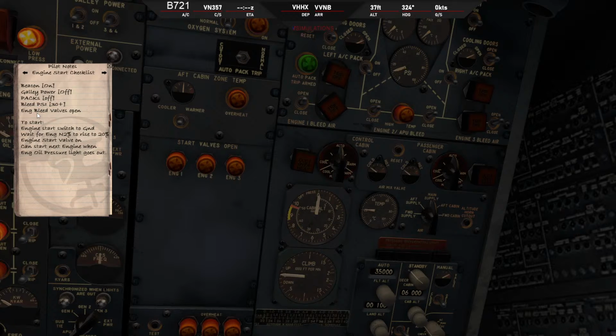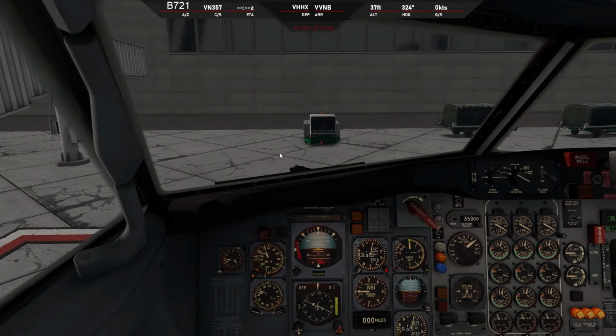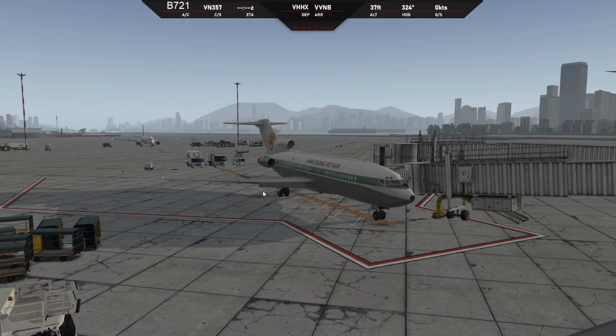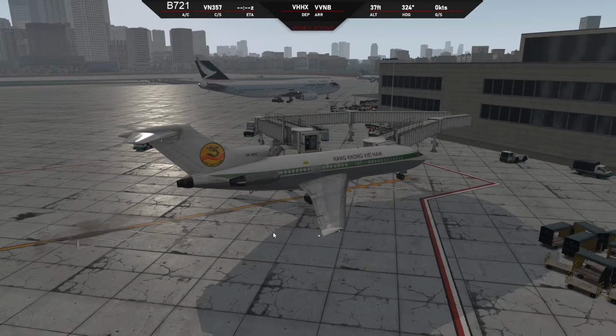Packs off. You can hear the bleed go off. Engine bleed valves open. They are all open. Here comes our start PSI to start. Start switch to ground, wait for N2. We're going to start them up and do a power back. So, no pushbacks required in flight sim. Kitech traffic, Vietnam 357. We're going to start engines here at the gate, and we're going to be doing a power back, straight back, Kitech.